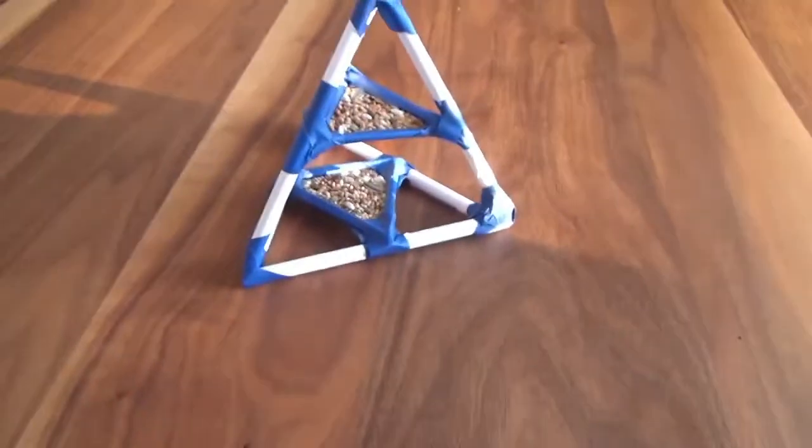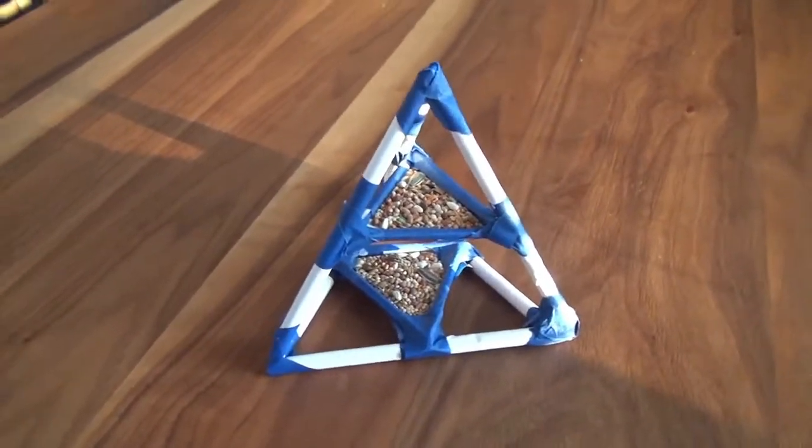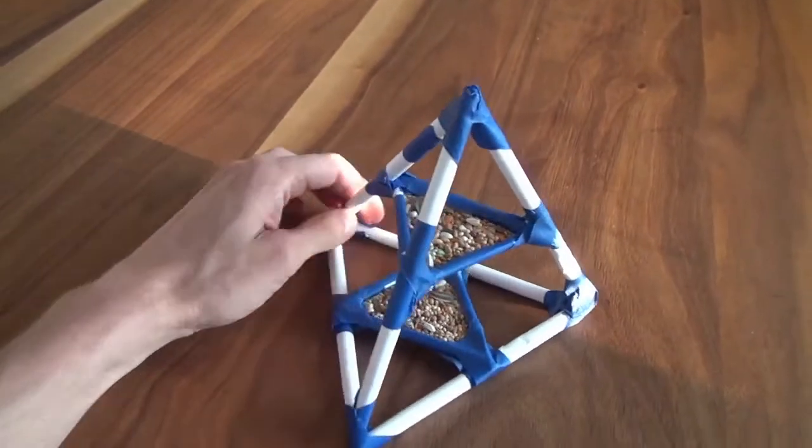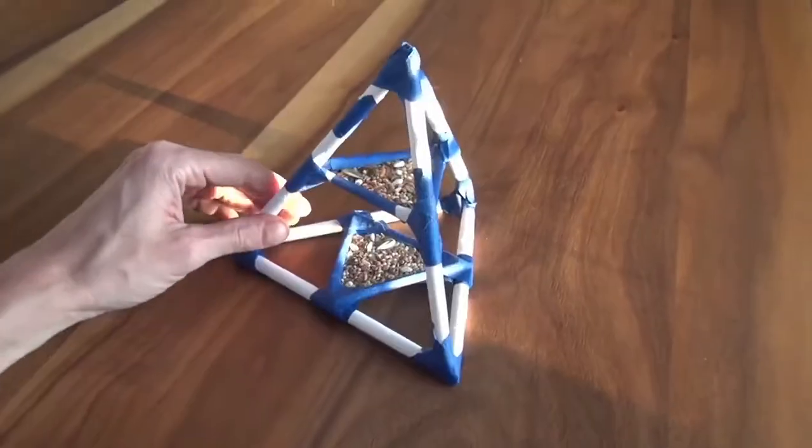Hey everyone, I'm Kevin. I'm a learning guide at the Billie Jean King Main Library. And I used the space frame to make a little homemade bird feeder to put on a ledge. The tetrahedron gives a really nice sturdy structure to hold the two mini triangle bird feeders in place.